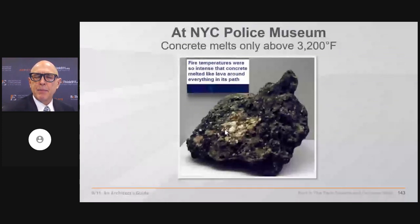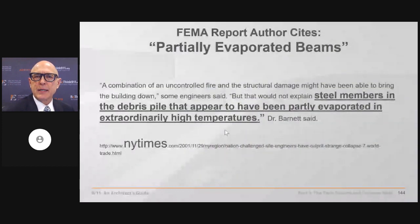I didn't even know concrete could melt. It takes 3,200 degrees to melt concrete. Steel members in the debris pile that appear to have been partly evaporated in extraordinarily high temperatures. It takes 4,000 degrees to evaporate steel, 2,800 degrees to melt it. But office fires are only a quarter or half of this temperature.